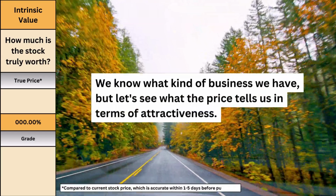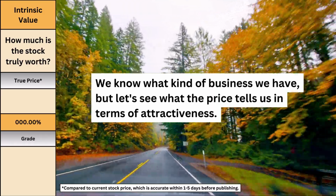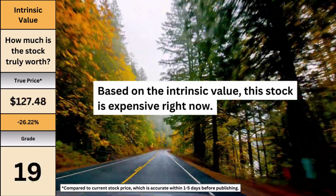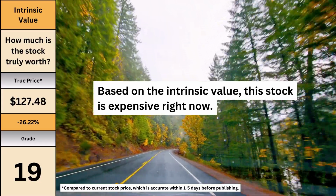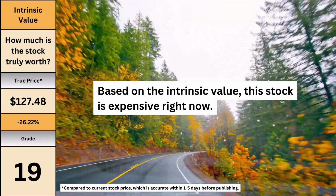As I said, we know what kind of business we have, but let's see what the price tells us in terms of attractiveness. Chevron is worth $127 per share. Right now, I consider this stock expensive, around 26% more expensive than the stock price as of this video.